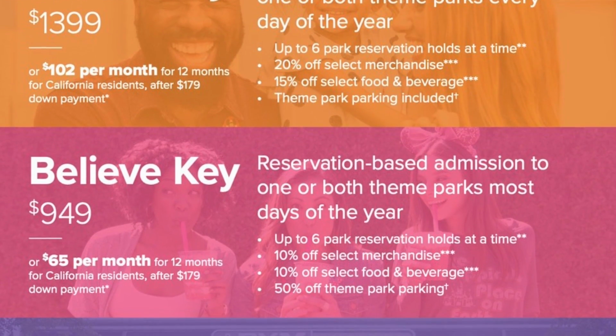This one has blockout dates, and it's more than just the end of December. There are certain weekends in the summer and in October. There's weekends in April and some other days scattered throughout the year, but the vast majority of the year is available with the Believe Key. You can still make up to 6 reservations at a time, but this one only offers 10% discounts on select merchandise, food, and beverage. So it is quite a bit different than the Dream Key.